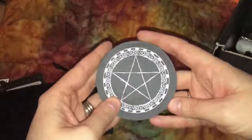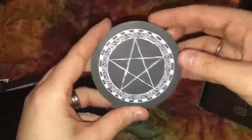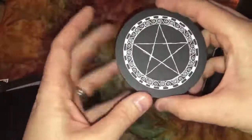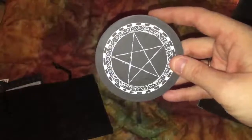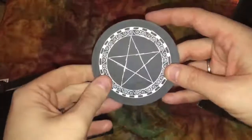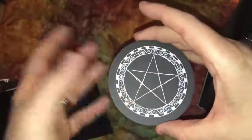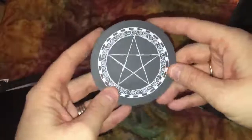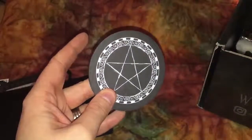Fantastic addition to this box. I really, really love it. I don't know if I would use it as an altar tile though. I already have one that's wooden that I have been using since the mid-90s. I had to think about that then. Since the mid-90s. And I don't know if I would replace it.